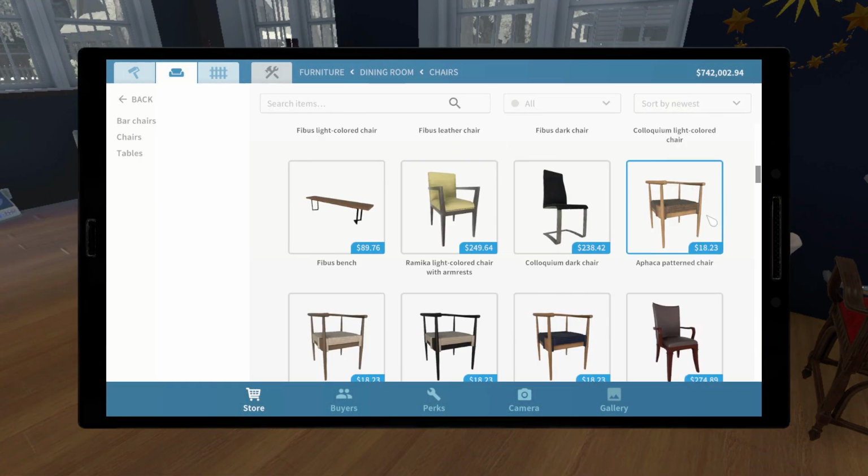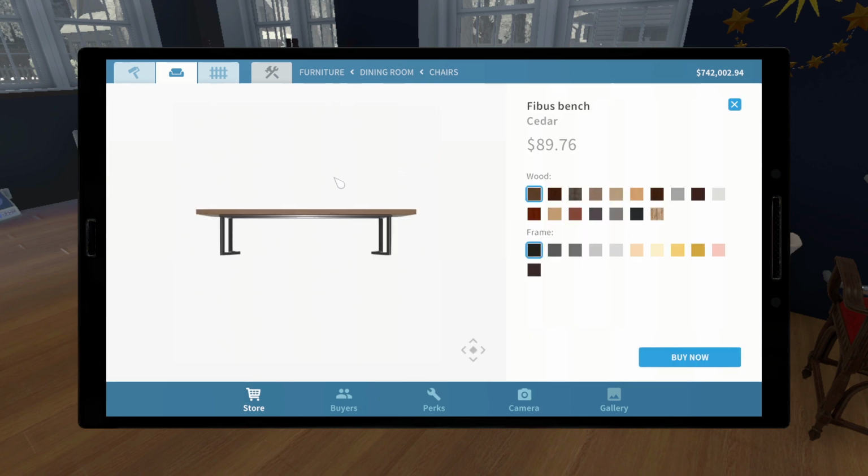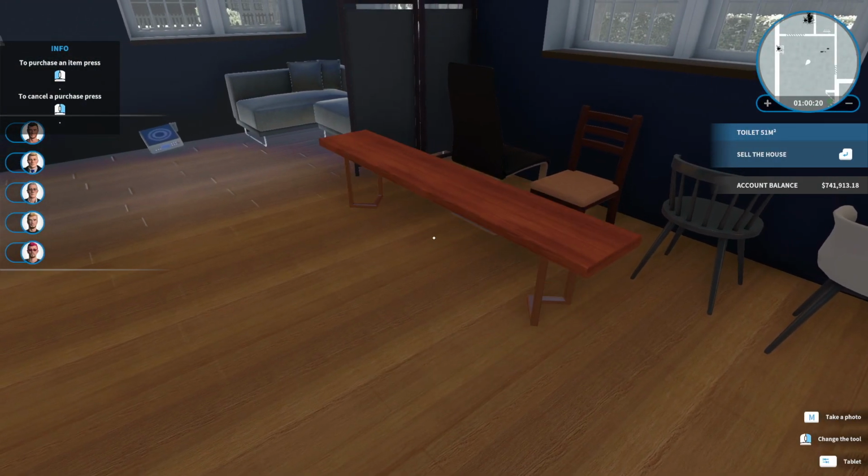And then let's put that bench while we're at it, too. Fibus bench? Yes, because we can put the chairs on top of the bench. Let's do pink on that also. Possibly. And then the top red. Make it really ugly. Top red and like the bottom ugly. Red and pink? Yes, perfect. Okay. Actually, just look bad. No, it doesn't.